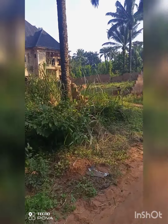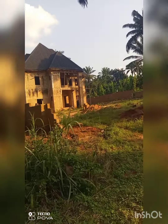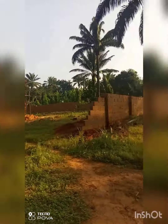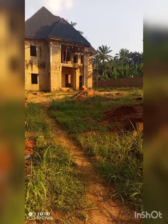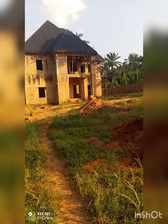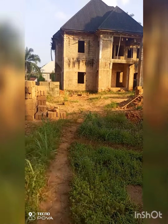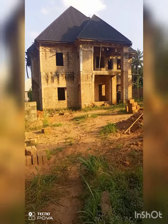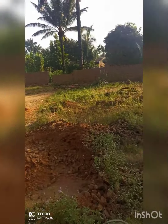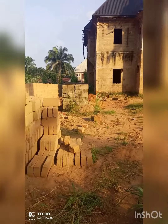So guys, we are back to the site. This is the site we did some time ago, and we are starting work as soon as possible, both the landscaping and the finishing. I don't know about the furnishing yet, but we are finishing up everything. The person has a whole land to play with.